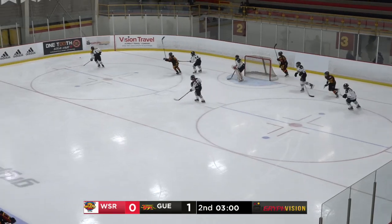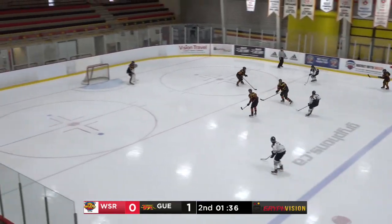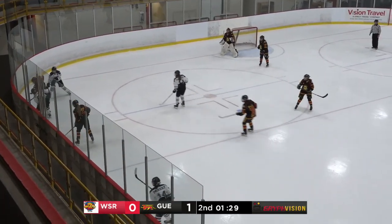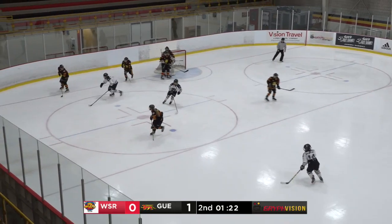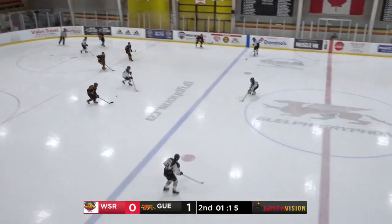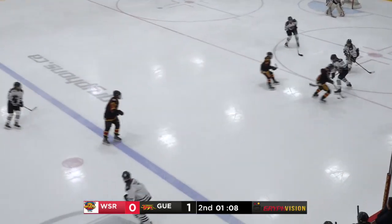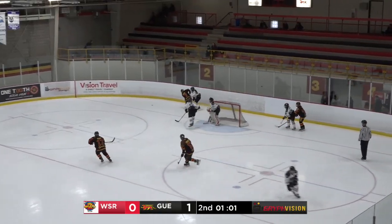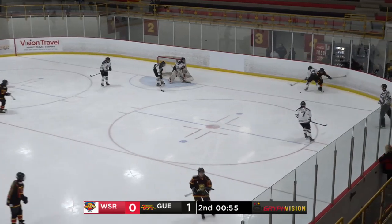Robinson's turning around. Nearly had Tonin not close enough to the back door as Windsor will come the other way with 1:30 to go in this period. There's a shot, blockered away. Here's Knight. Now it's Robinson with a burst of speed walking in as that's broken up. Pusick now. That swung in front. Pusick had a great chance. 56 remaining on the clock now.